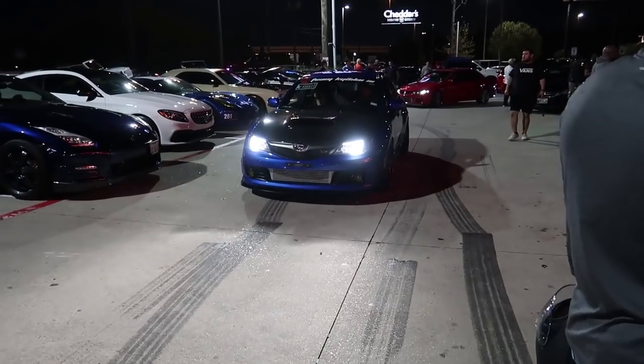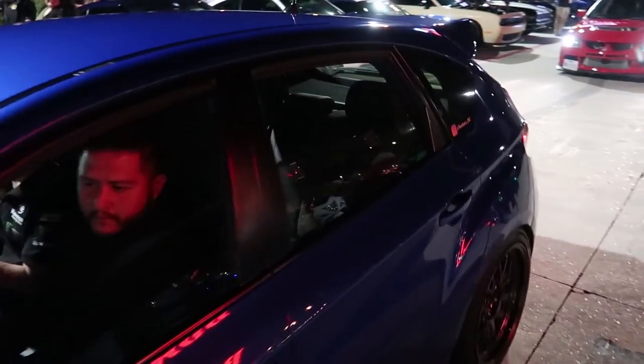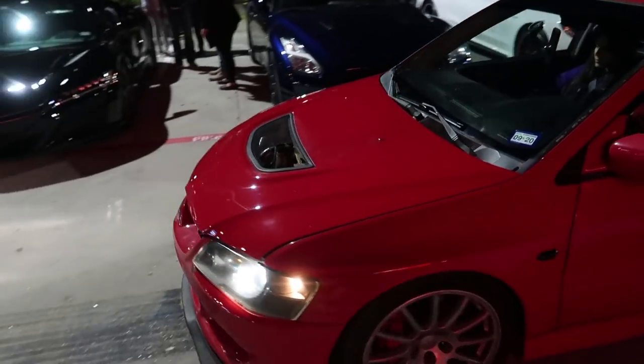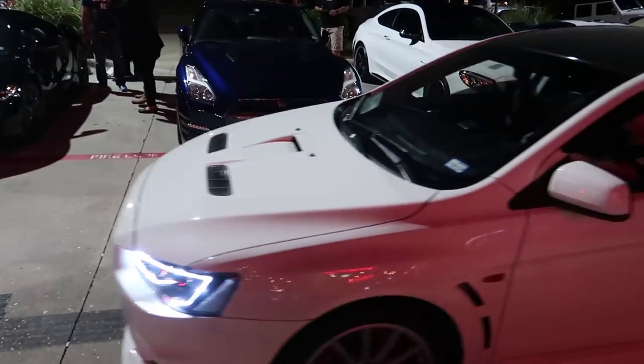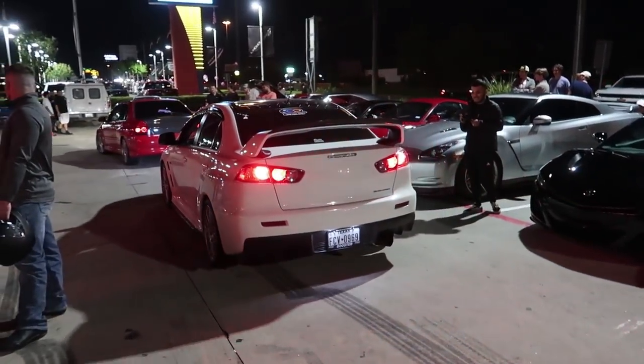Boom. Got some boosted Subies coming in. One boosted Subi, that is crazy. That's so clean. Holy shit!